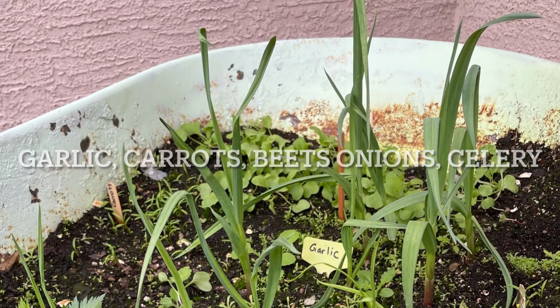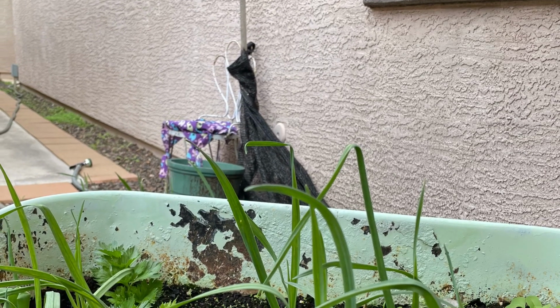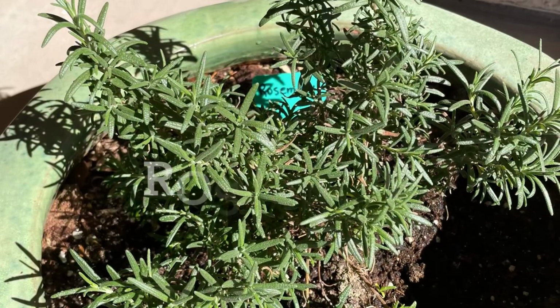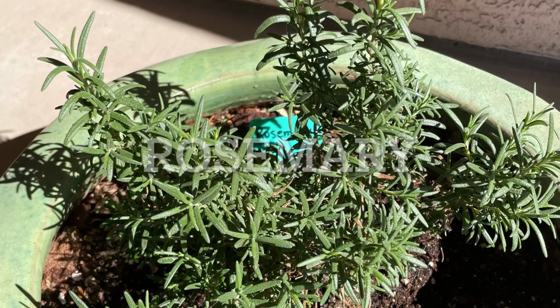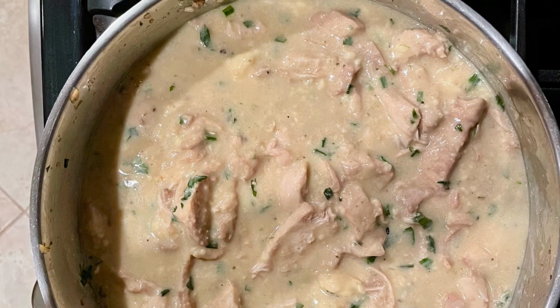This is just a quick garden update to see how well everything has grown. I only left there in December, the beginning of December. This is February, 2 months. Joanne is harvesting out of the garden. There's rosemary, all kinds of herbs. There is some creamy herb chicken that she cooked.